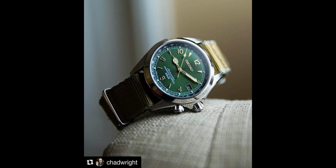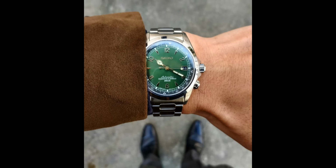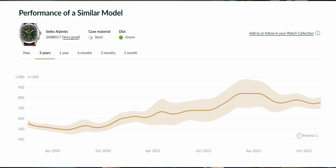Okay, here goes. So years ago, I had a SARB017 Alpinist, but I sadly sold it, and it was always the watch that I regret selling the most. Well, about a year ago, I was scrolling through Instagram, and every time I saw an Alpinist, I would get this wave of nostalgia. So I knew it was time. I was ready to get my Alpinist back. But as you know, the watch was discontinued in 2018, so you can't just go and order one on Amazon. Plus, used ones are now fetching premiums near $1,000.